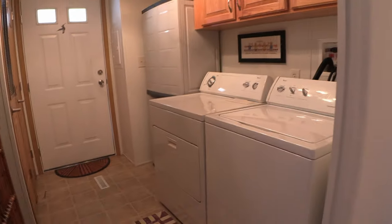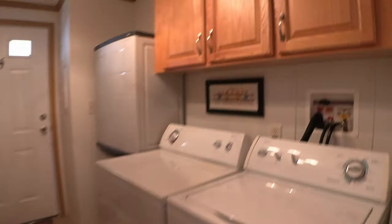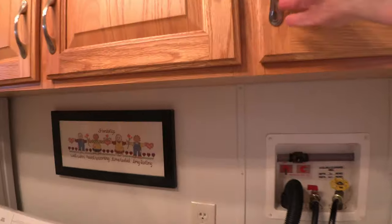Here's the thermostat. Got another closet here. There's some cleaning supplies, but you could very easily use this as a cloak closet. This is the laundry room. Got some cabinetry right above.